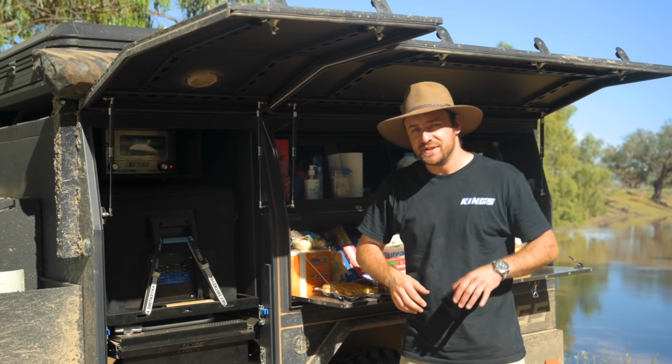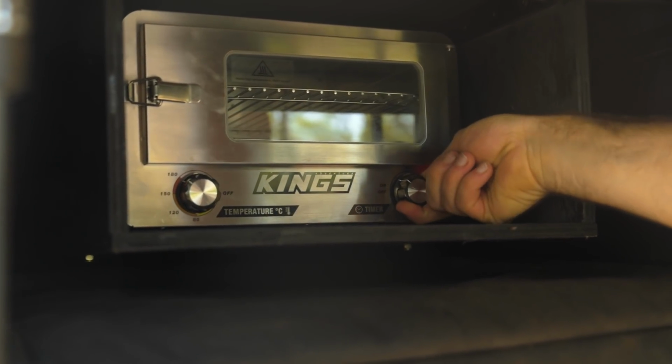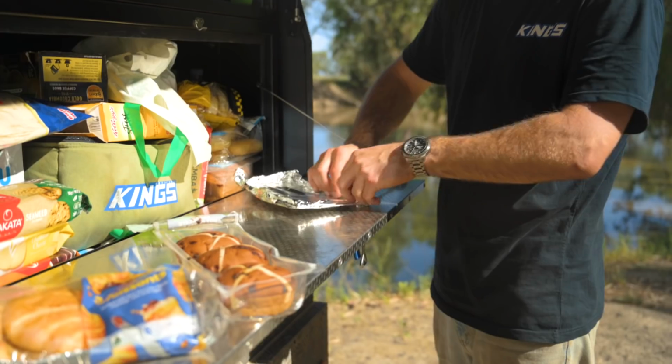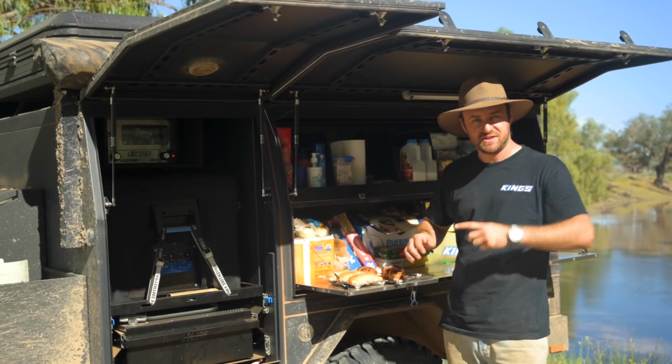We've got a big day ahead of us today, so we're going to use the Adventure King's 12-volt Adventure Oven for brekkie, lunch and dinner. First things first, we've got a couple of croissants and a couple of hot cross buns, which we're going to chuck in for about 10 minutes, just while we get out of camp here, quickly pull up at the end, have a bite to eat, get on the road.